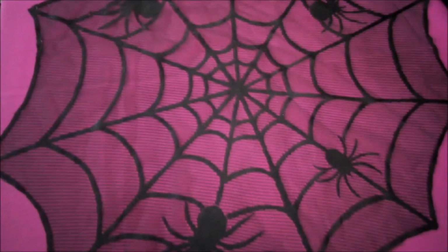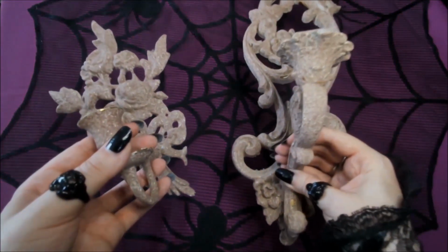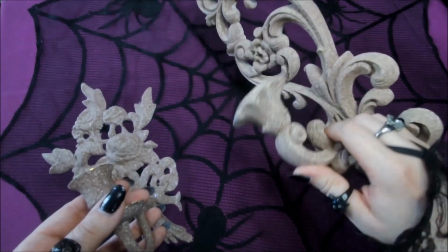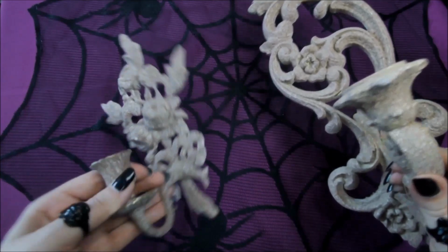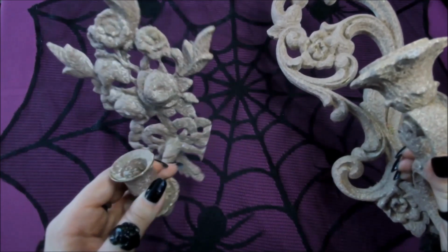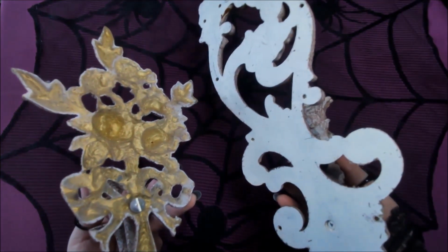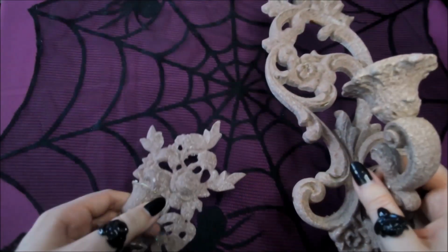Now the set I mentioned included these two candle holder wall sconces. At the moment, I have no set plans for these. I'm pretty sure the reason these were a set was because someone covered them all in some kind of textured spray paint or something at some point. You can tell they're all very different designs and very different materials.